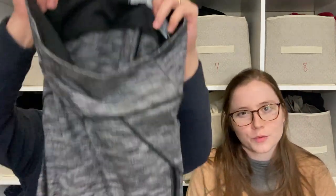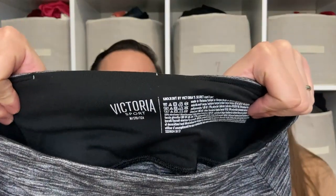Here we have a pair of Victoria Sport leggings. We like picking up Victoria's Secret Sport items. They do pretty well for us. They sell pretty quickly, usually around $15, so not like a ton of money, but quick sellers and pretty consistent sellers. We've been focusing on either quick flips or higher dollar sales, so that one fits into the quick flips.